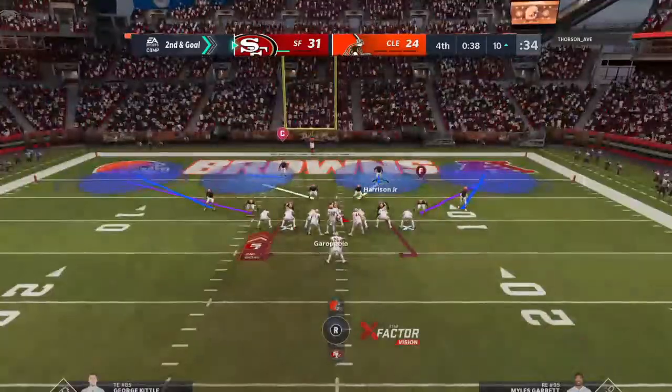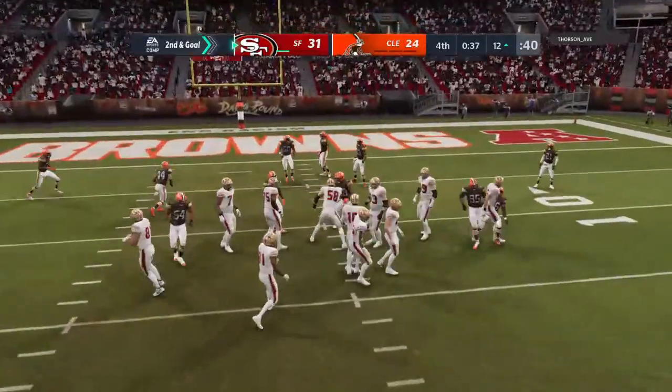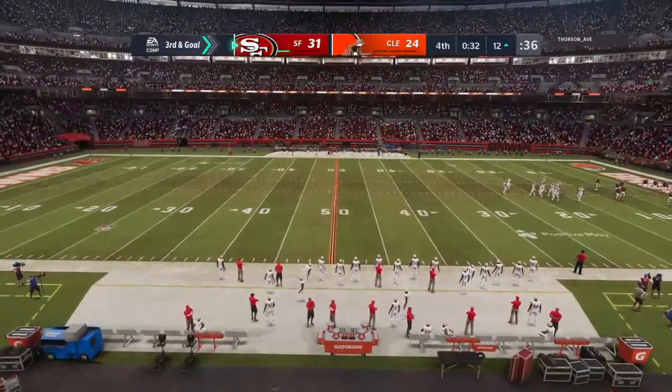Moved back to the 10. They'll try on 2nd and goal here. Down to a knee goes Garoppolo, and that ought to do it. Partner, they took a knee to finish this one off.